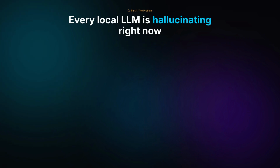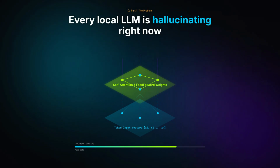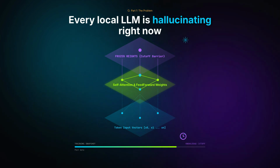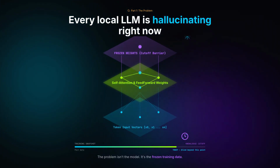Every local LLM is hallucinating right now, and it's not its fault. The problem isn't the model, it's the data. Language models train on a massive snapshot of the internet, but that snapshot freezes the moment training ends. After that date, the model is flying blind. Today, we are fixing that with WebFind, a local-first, SurrealDB backed search engine built specifically for AI agents.